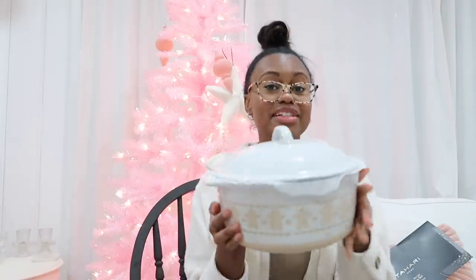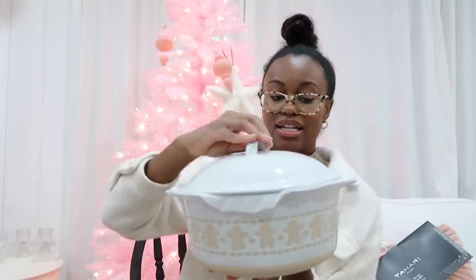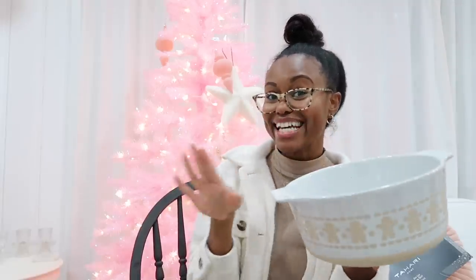I just cannot believe that this was $14.99. It feels like such high quality bakeware. So I was like, wow. So y'all give me some recipes and some ideas. You know your girl don't be cooking like that. What can I make in here?